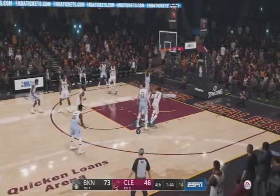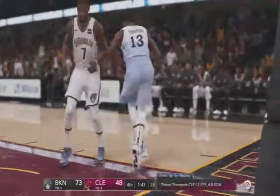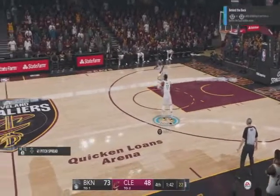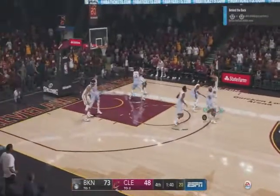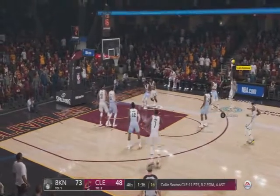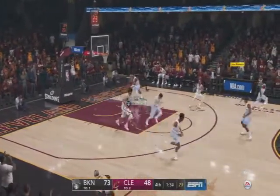Sexton. Down low Thompson. Stuffs it down with authority. I see the easy dunk, but what I don't see is energy. Scream, do something. Get yourself emotionally involved in the game. To Dinwiddie. Here's a chance from long range. Tough shot for Dinwiddie. No good.